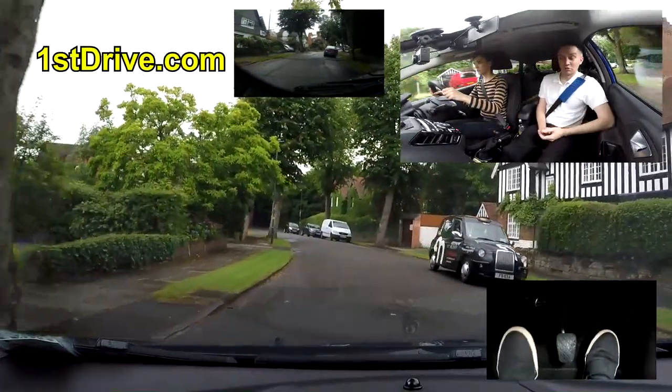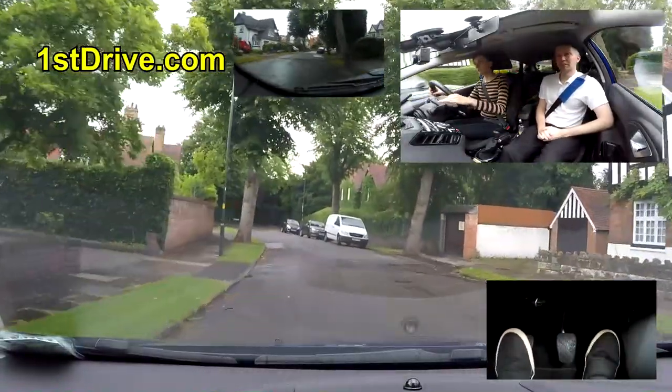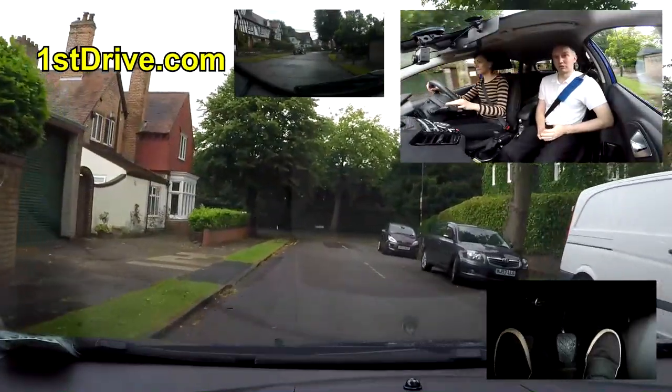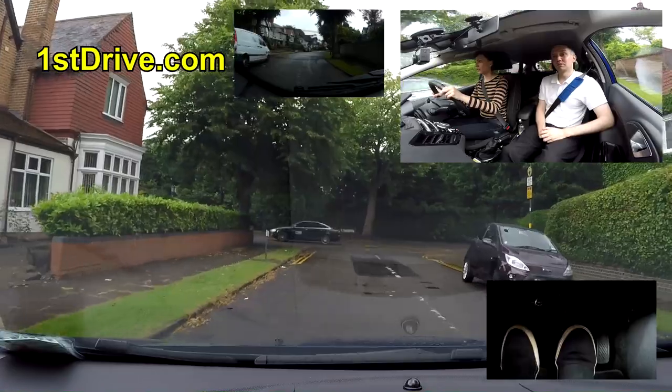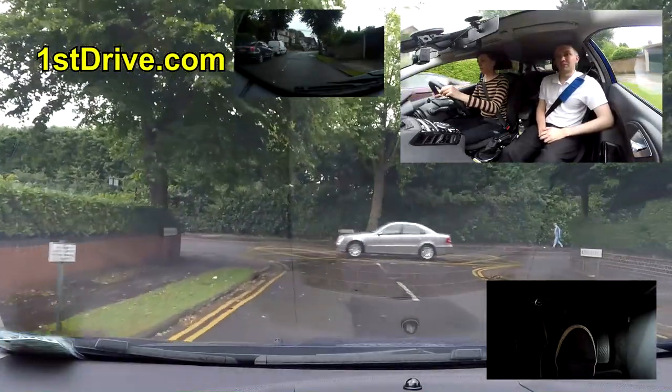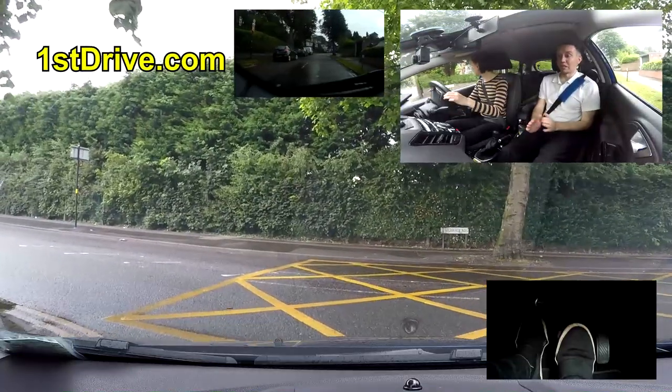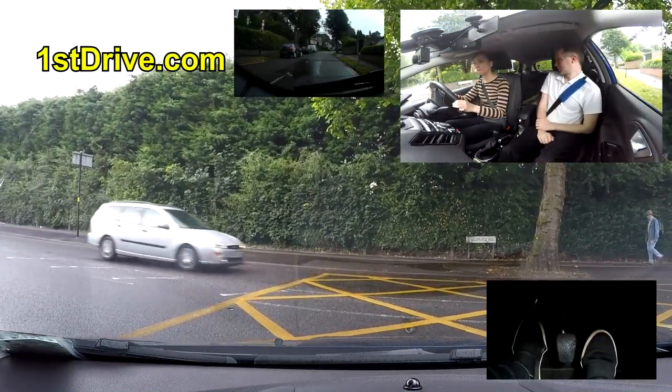So end of the road, we're going to go left. What's different about the corner on this one? There's not very much to the left. So you might go forwards, then left, because if you just turn left, you might hit the curb.